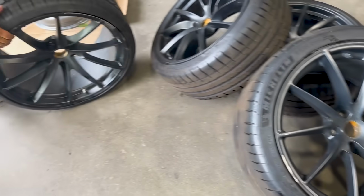Okay, so after getting the wheels off of the car, unfortunately, one of the McLaren wheels suffered some serious damage.